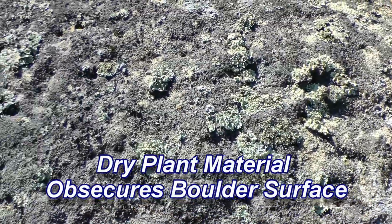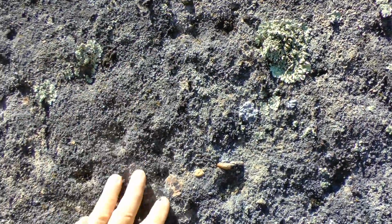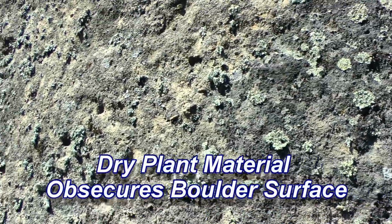Now, you can see the boulder over here is quite rough. It's a soft boulder, okay? A sandstone, you can see parts coming out over here. But if you look at the boulder over here, there's no pattern like we saw. Now, you can see small indentations over here, like for example here, but they're random. There's no pattern over here. There you go.